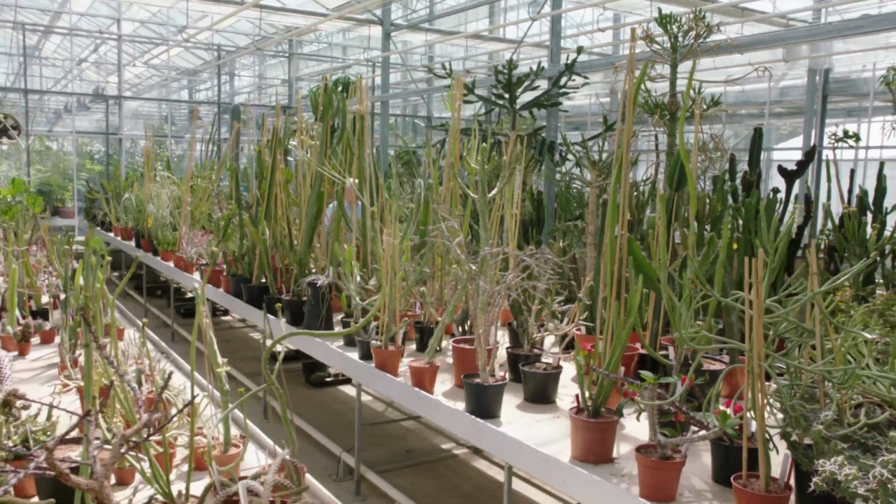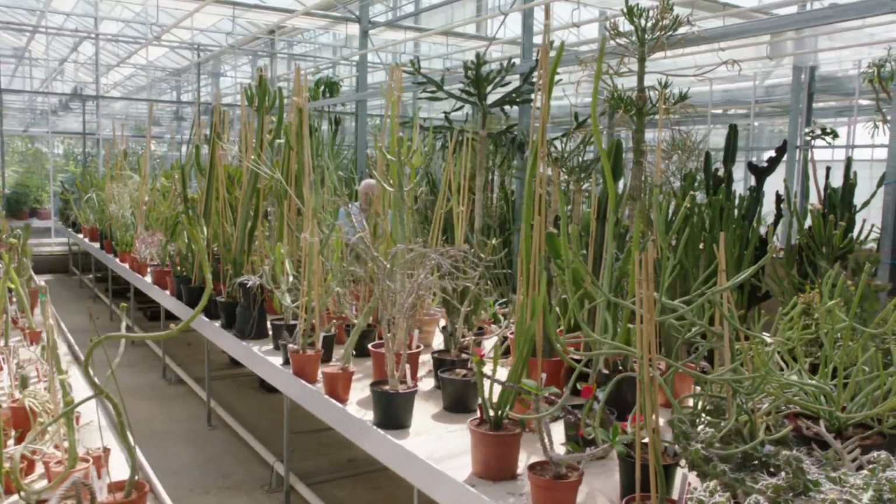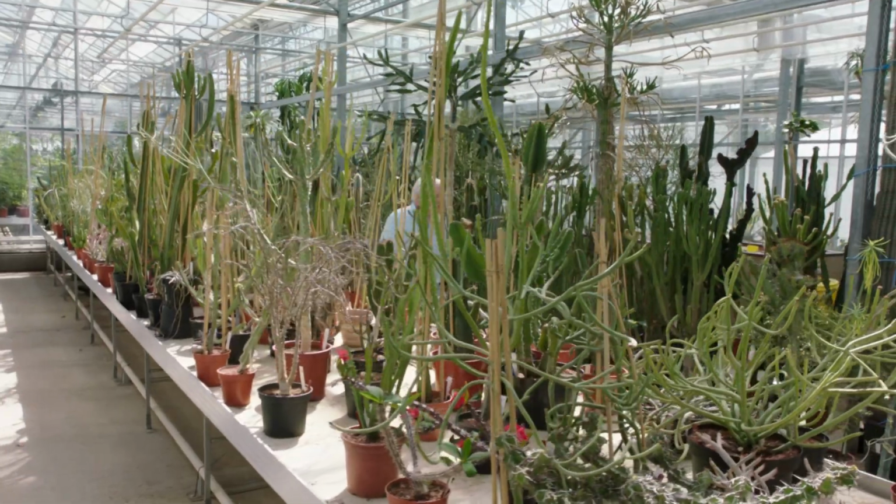If you want to know what a species, a plant is, how do you tell? The answer is, in the end, if there's a quarrel, you come to Kew and look at the specimen that was the first one that got its name.